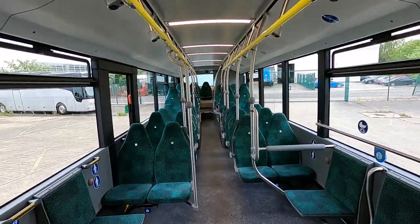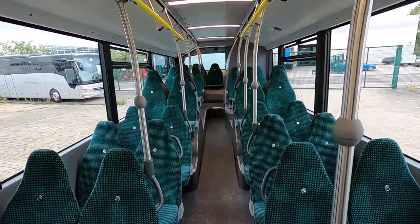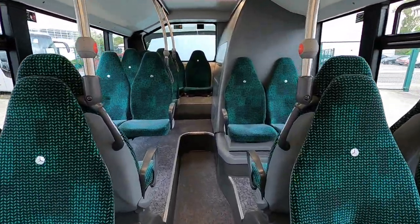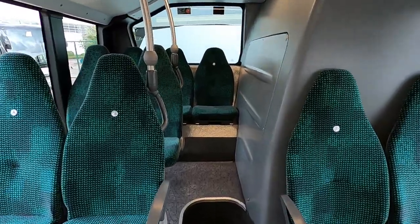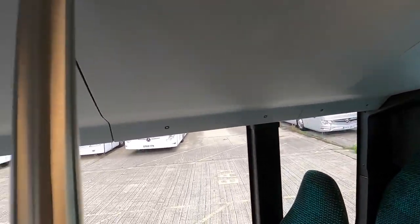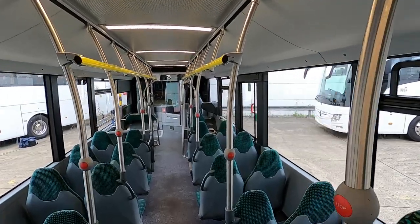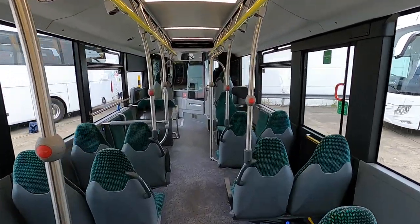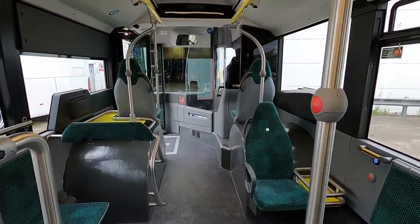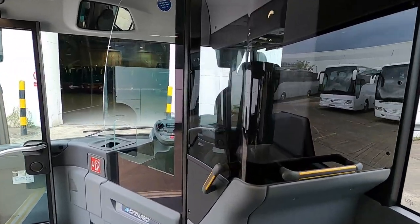Overall impressions of the eCitaro are of a high quality vehicle, and if you're familiar with the previous generations of eCitaro, it still has a very familiar feeling to it. It's just an evolution of it, just bringing in modern styling cues and some different materials for the interior trim. But it still has a great feeling of space about it and a solid build quality.